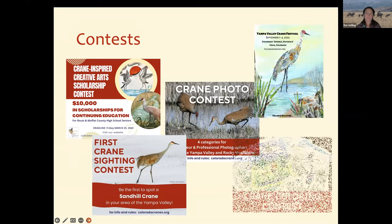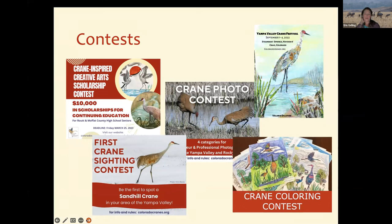And really this is just to get people excited that the cranes are coming back and create awareness that they're here. And then we also have our crane coloring contest, which is for kids ages 3 to 18. They can download it off of our website or pick up a copy at the libraries in Northwest Colorado and color it in for the chance to win a couple of prizes. So doing these contests are just ways to create awareness.